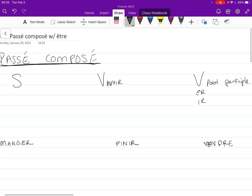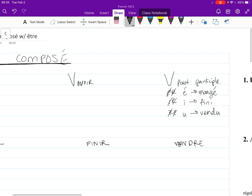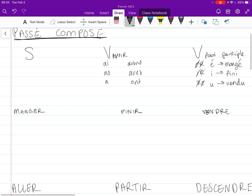So just as a reminder, we have three regular sets of verbs in French. We would take off these last letters here and add these endings to get the past participle. So for example, past participle for manger would become mangé with an accent. Finir would be fini. And vendre would become vendu. My conjugation for avoir is j'ai, tu as, il a. Nous avons, vous avez. Ils ont. So when you put these both together, this is what you might end up having.